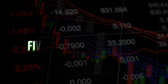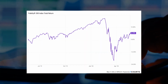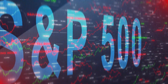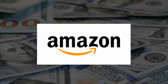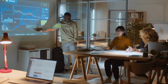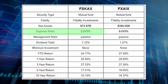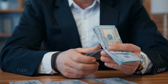Number 5. Fidelity 500 Index Fund. Fidelity 500 Index Fund is the 5th Fidelity fund you should buy and hold forever. The fund is based on the S&P 500 Index, which represents the 500 largest publicly traded companies in the US, 508 in total. This fund's top holdings are Apple, Microsoft, and Amazon. FZROX and FSKAX are 2 examples. Not surprising given that company representation is based on market capitalization. These large companies account for a sizable portion of the market. It, like FSKAX, has an expense ratio of 0.015%. So if you invest $10,000, you're paying Fidelity $1.50 to manage this fund for you.